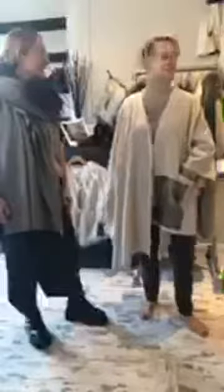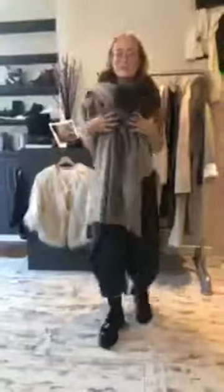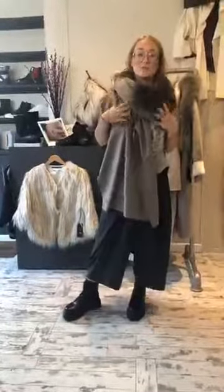Okay. Thank you. Thank you. I'm just going to very quickly show you this because I'm too warm to continue wearing it. This is another of the capes by Annette Gortz. This is my absolute favourite.